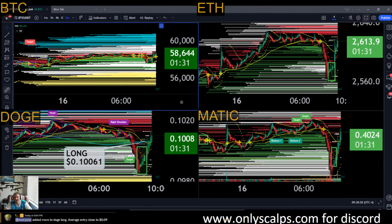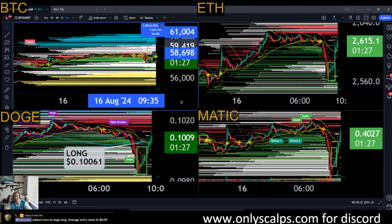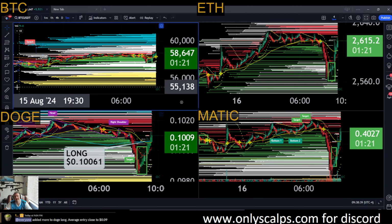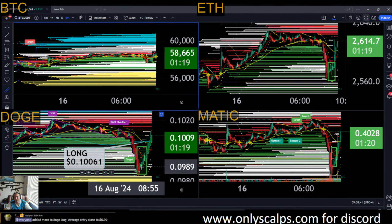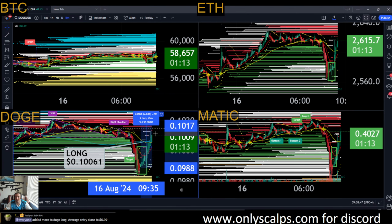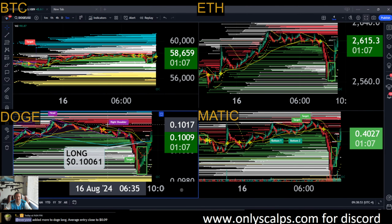So we have liquidations for Bitcoin all the way up here, over 3% up, almost close to 4% into 61K. I added a position to my long at around 10 cents this morning in the Discord. I was drawing the green blocks, and then we started going up. We're up over 2% from local bottom for Doge. It's a very big drop. That was a head and shoulder for Doge that we filled.